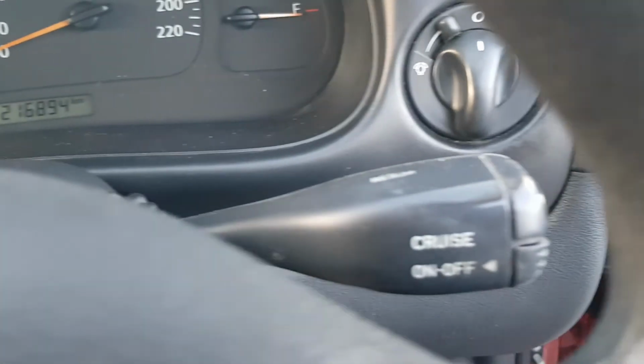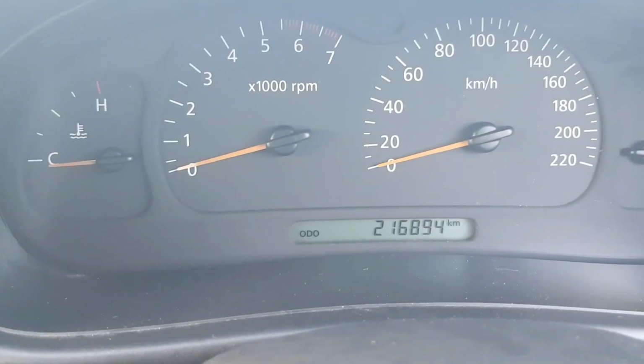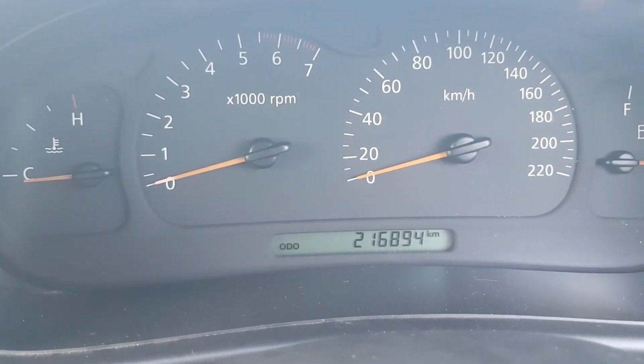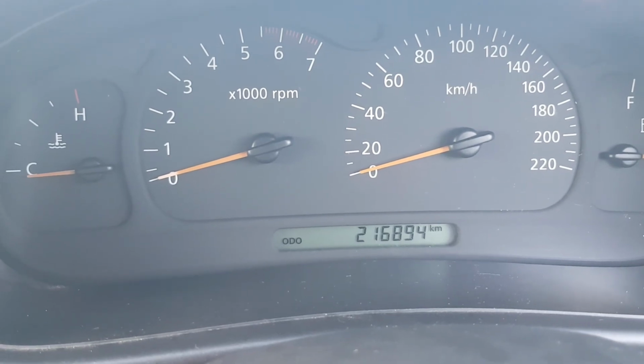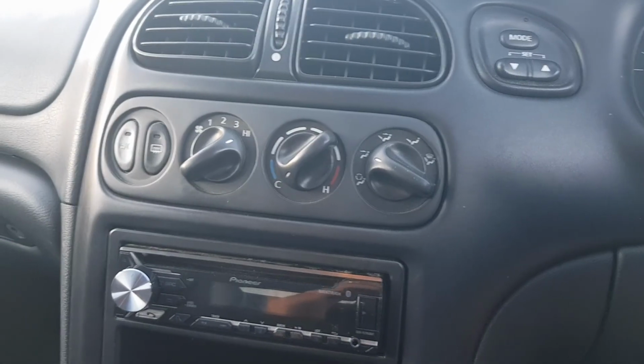Get in here, we've got the cruise control going on. At 216,000, which for this year and this type of car is just nothing. You'll see these with 400 on them and still going strong. So this is a cheap car. Have a look at the general condition all through.